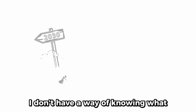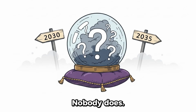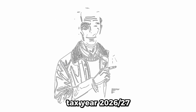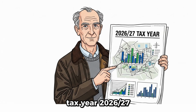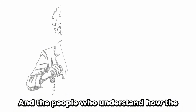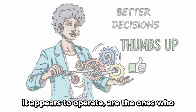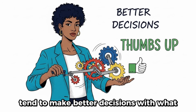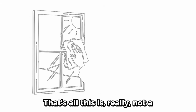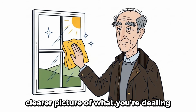I don't have a way of knowing what pension policy looks like in 2030 or 2035. Nobody does. But the data we have right now, for the tax year 2026 to 2027, is clear enough to work with. And the people who understand how the system actually operates, not just how it appears to operate, are the ones who tend to make better decisions with what they have. That's all this is, really. Not a guarantee, not a prediction, just a clearer picture of what you're dealing with.